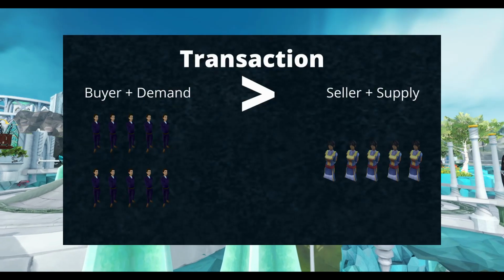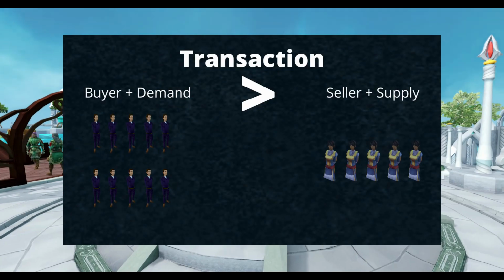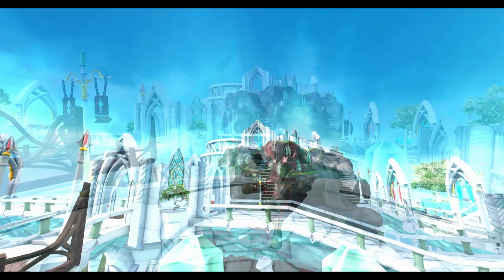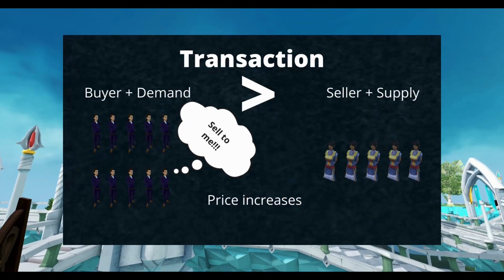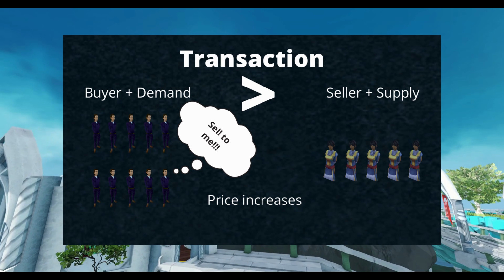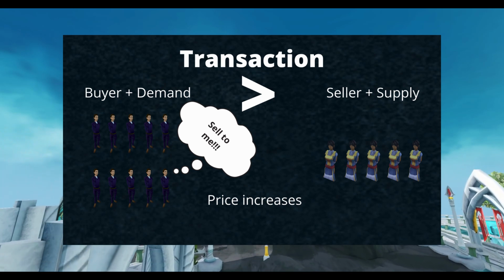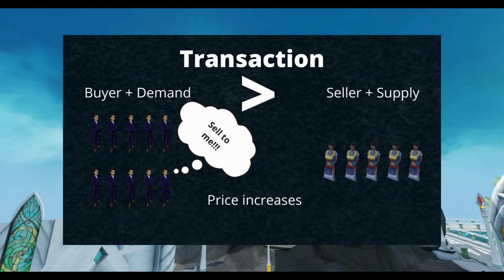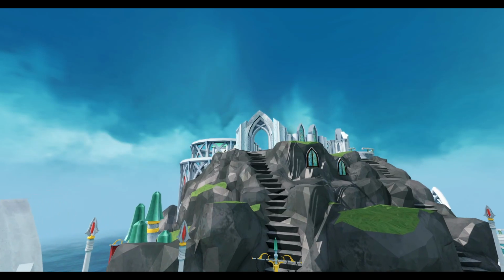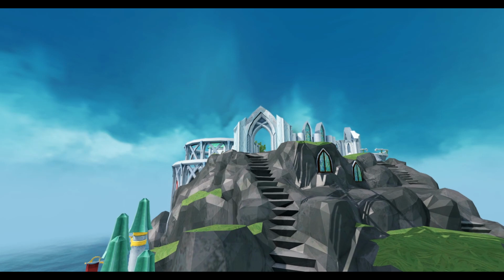Let's pretend now instead of there being 5 buyers, there's now 10 buyers. So 10 people wanting to buy the goods, but only 5 people producing the goods. Well, typically speaking, what this means is that in order to attract the attention of the sellers, you're going to have to simply offer more money in order to get in the front of the line. Unlike, I don't want to say quote-unquote real life, where we have an abundance of supply, in RuneScape, sometimes we don't. Sometimes the amount of items that are out in the game are just simply not there, and so you have to increase the price.